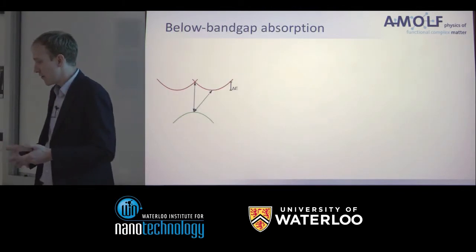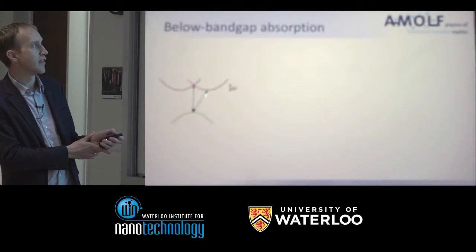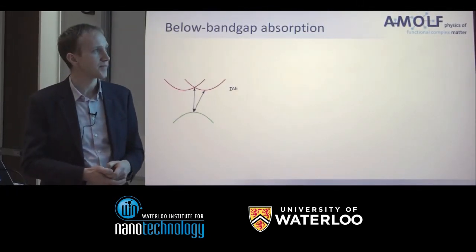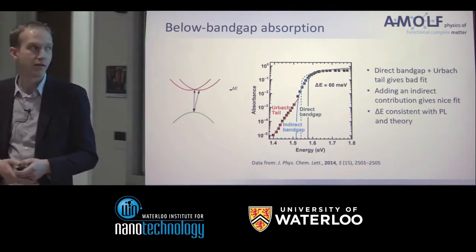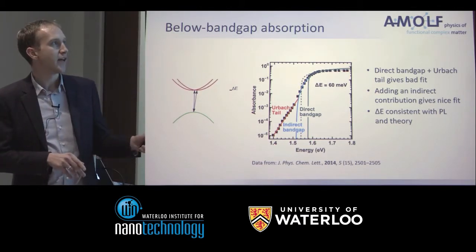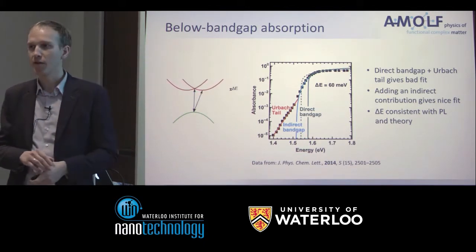So the final piece of evidence is that if you emit from this state here, you should also be able to absorb into the state, just from reciprocity of these transitions. So we look at data from literature. We took a very accurate absorption measurement from literature. They're called PDS measurements, or photothermal deflection spectroscopy measurements, where you measure the absorption very far below the band gap, so many orders of magnitude lower than the absorption edge of the semiconductor.